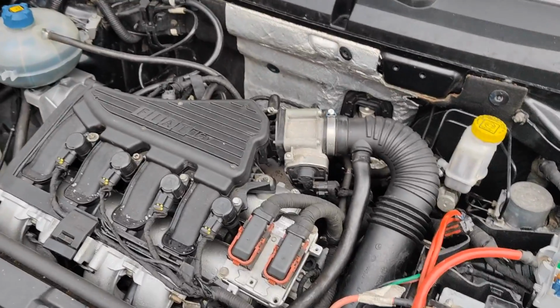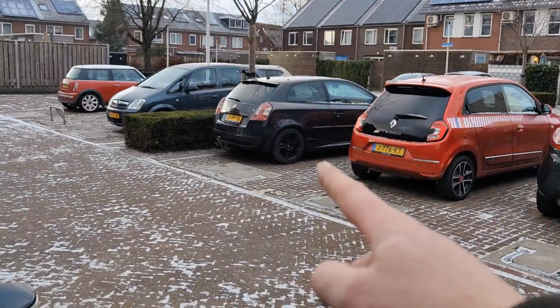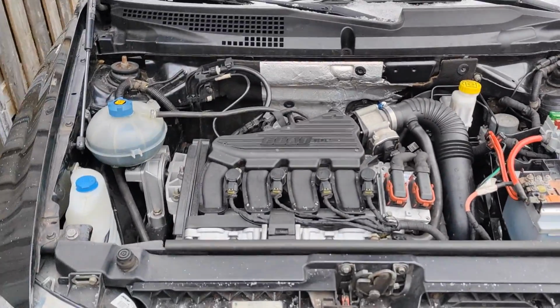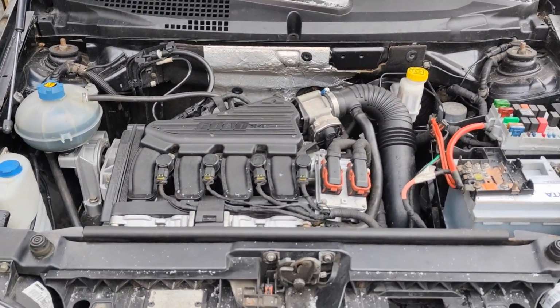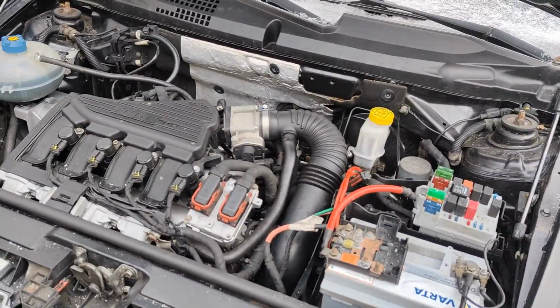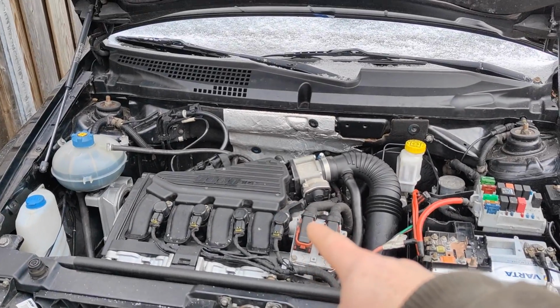The plans for now are to fix that water damage above, and for this car, well, we are going to install a new wiring loom inside the interior. We are going to replace the seats, partially the front seats, finish the interior, and later on we are going to get this one out again.